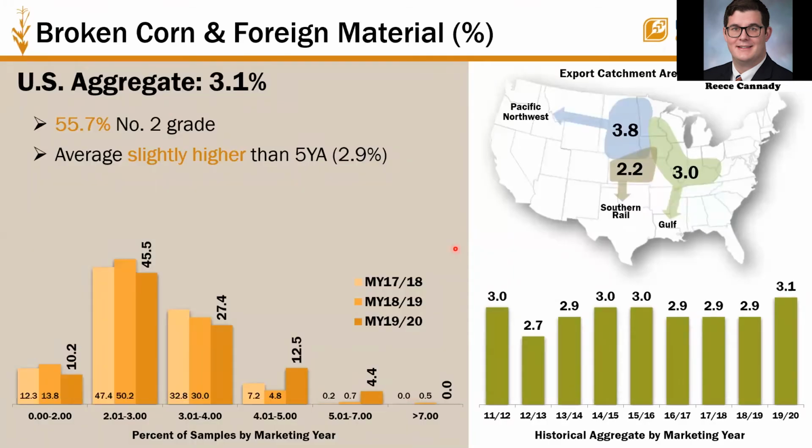So when we look at BCFM, we see again, the primary concern was in the Pacific Northwest. We saw a lot of artificial drying during harvest, which led us to have a 3.8% average. It led us to have some stress cracks, which then went on to cause some more brittle grain through the handling system, which caused a little bit higher BCFM level there coming out of the P&W. That said, again, still making grade for number 3 shipments. We're still able to make grade on all shipments as contract specified.